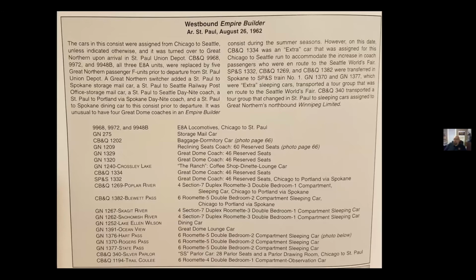So taking a look at one of our consists here, this is the westbound arriving at St. Paul in August 1962. Again, an amplified consist. The World's Fair is going on in Seattle still at this point. We've got our Q parlor car down there at the end for the first class traffic for Chicago and St. Paul. And again, this car was being used for a tour group today, and they were going to be transferring over to sleepers on the Winnipeg Limited.